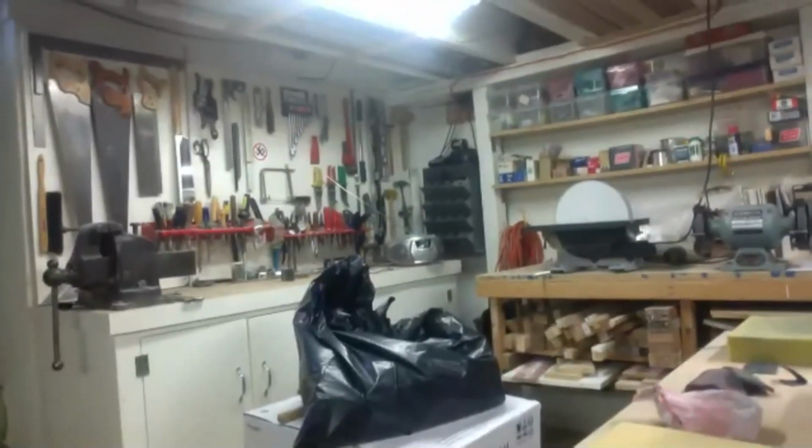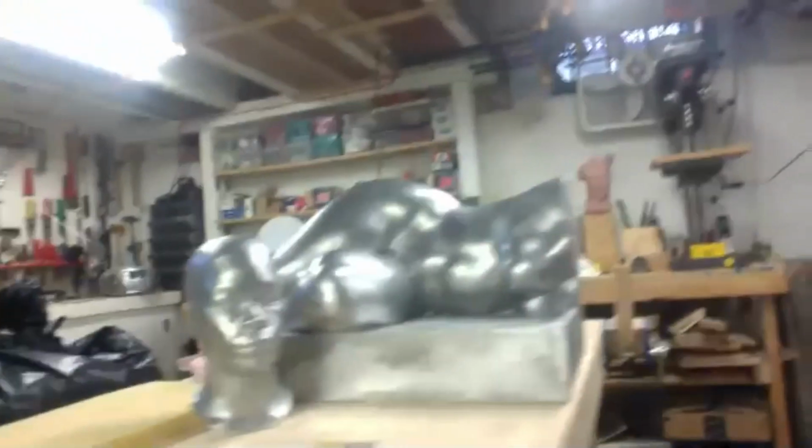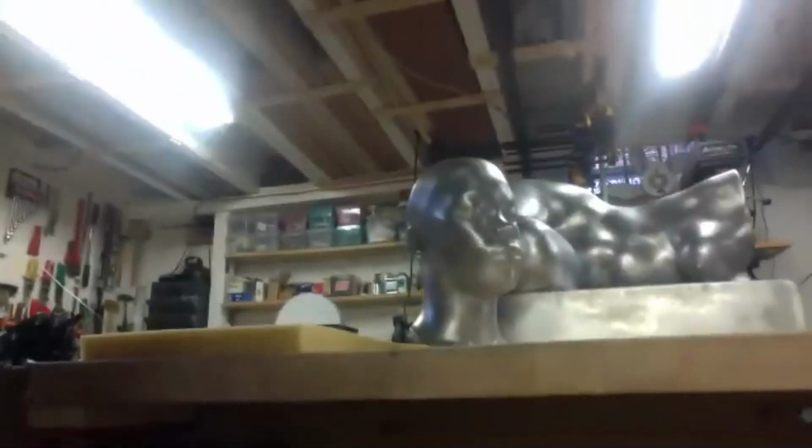Let's see if we can get decent light on that. Aluminum is really nice. It's light. I like the color. I like the fact that you don't have to patina it. But it, like a lot... Chris, could you tilt your camera a little bit down? We're not seeing it. Oh, okay. There you go.